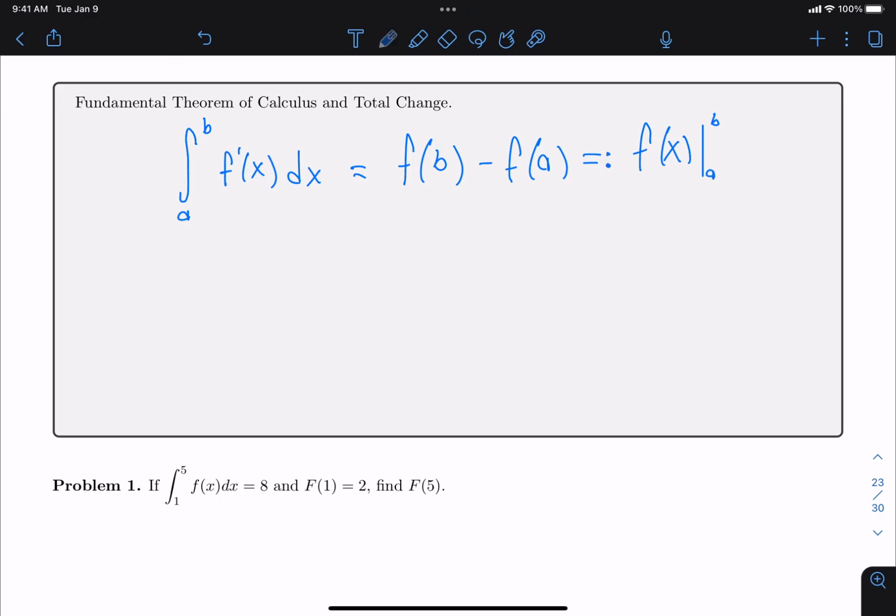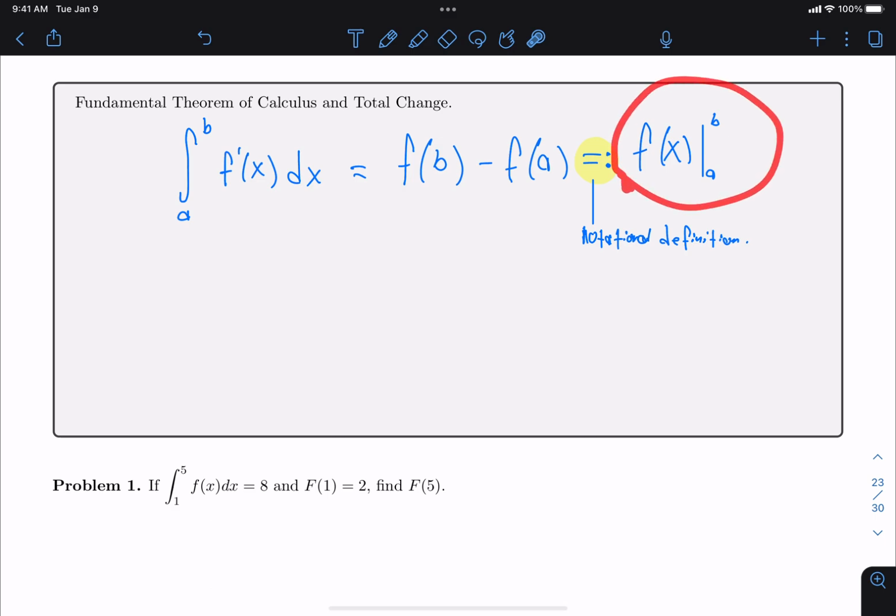So this colon symbol here means this is a notational definition. It just means that I'm telling you that when I write f of x with this bar on the right-hand side and b and a, what I mean is this. So plug in b and then subtract, plug in a. Okay, so this is the fundamental theorem of calculus.